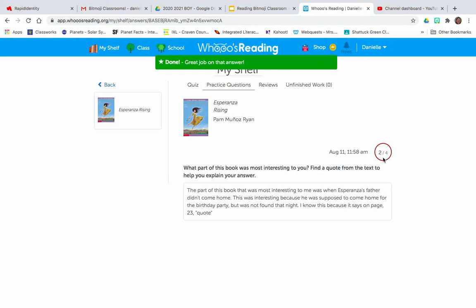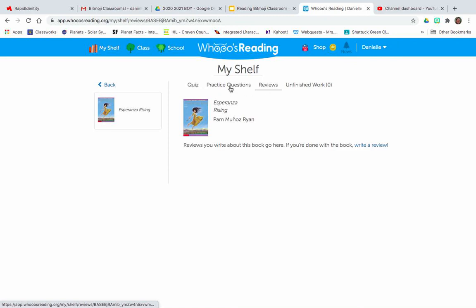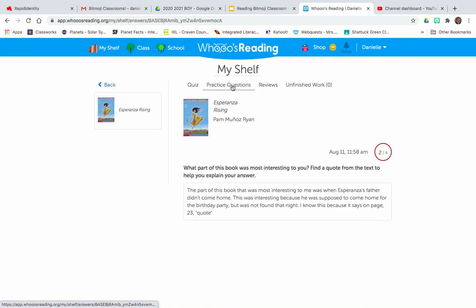So you can see I got 2 out of 4. And the reason I got 2 out of 4 is because I didn't finish the quote. You're looking for a 3 or a 4 out of 4. The minimum is 3 out of 4 or a 4 out of 4. But you can look at this and it will tell you exactly why you did. So you've got unfinished work, but you've got your practice questions.